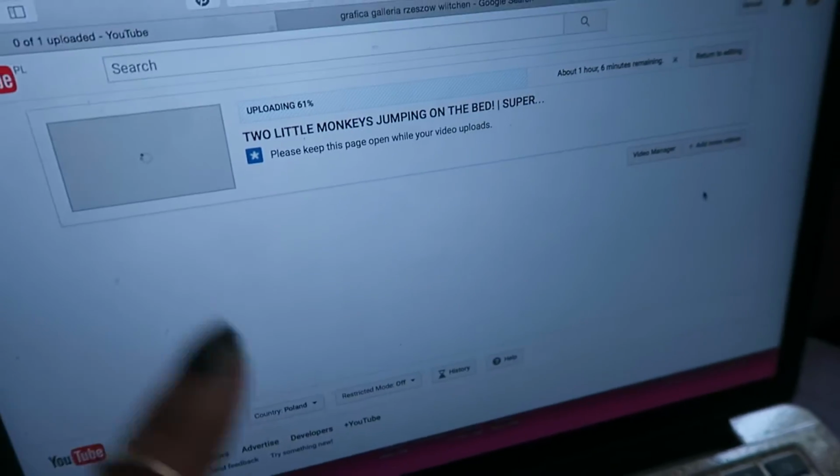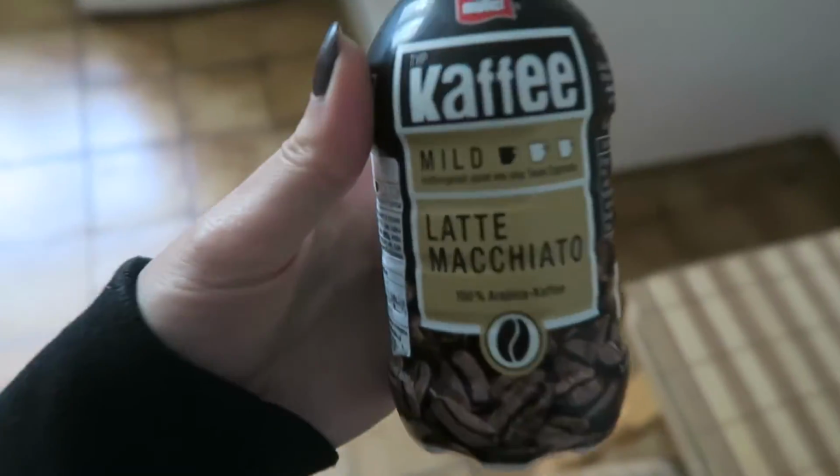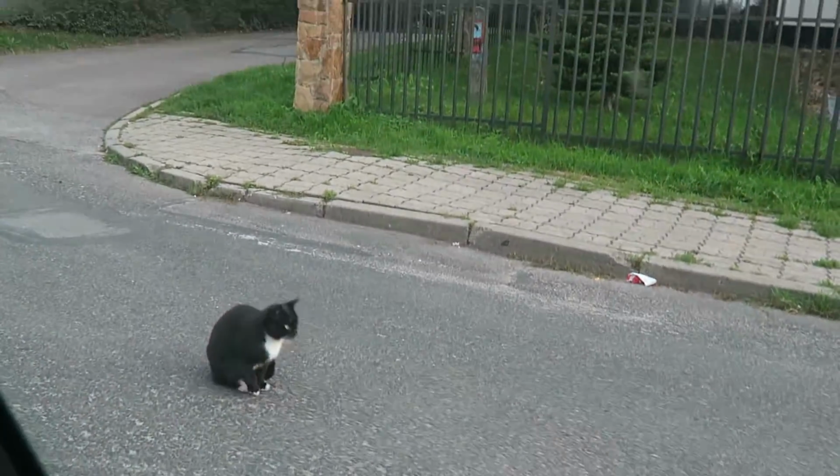You guys see that? That looks pretty gross. Trying to upload the vlog all day and it's just not uploading. This is the only iced coffee I get from like the fridge. Latte macchiato. There's a little kitty sitting right outside the car. Oh no, bye kitty. Now we're just going to my aunt's house and we're gonna wait for some more families to come and then we're gonna go to some other family's house.